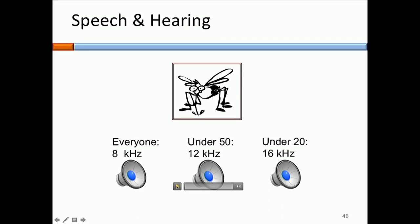All right, here's the next one. This is 12 kilohertz. If you're under 50, you might be able to hear this one. I cannot hear this one. Who can hear it? Wow, most of you, okay. I can hear that something's going on, but I can't really hear the sound itself. Too many Steely Dan concerts in my life.